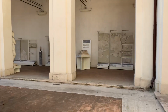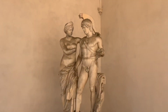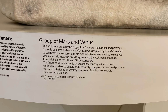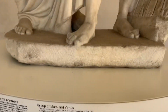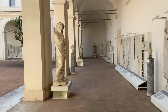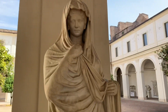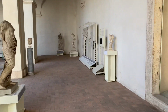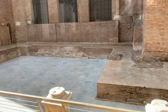Group of Mars and Venus. 5th and 4th century BC. All right, well, this is kind of an interesting area, but let me go see if I can find some more things that are more interesting. What's in here? Oh, so you can't get inside of there, but that looks like actually where the bath was.